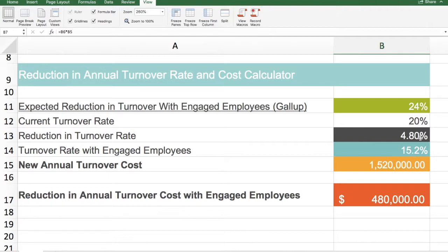So if you have a specific goal, you can begin to enter it here in the reduction in turnover rate. But if we want to use, say, 24% of 20%, that leads us to a 4.8% reduction in turnover rate, so that your new turnover rate is 15.2% with highly engaged teams. So now, as opposed to that $2 million cost before, your new turnover cost is $1,520,000, or in other words, you're saving $480,000 as a result of having highly engaged employees.